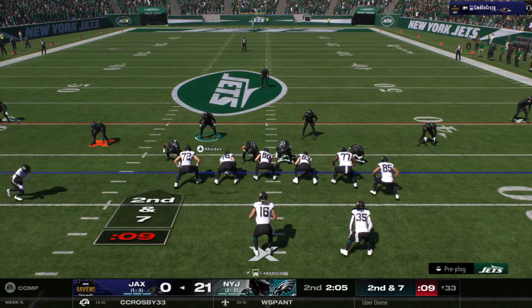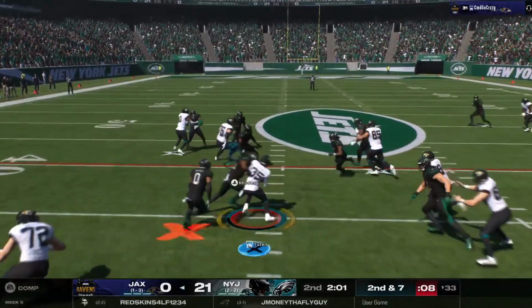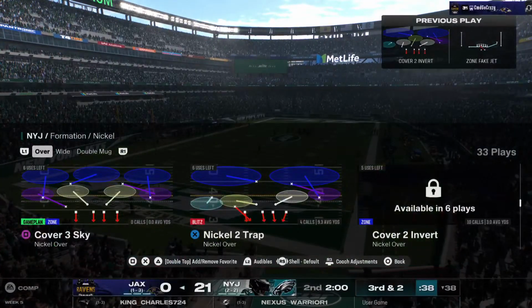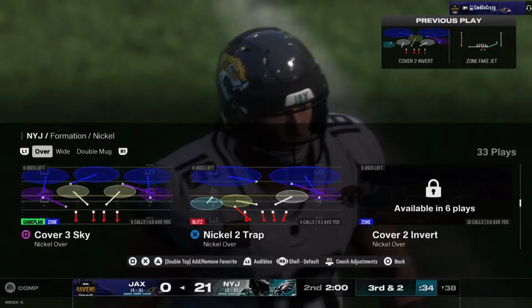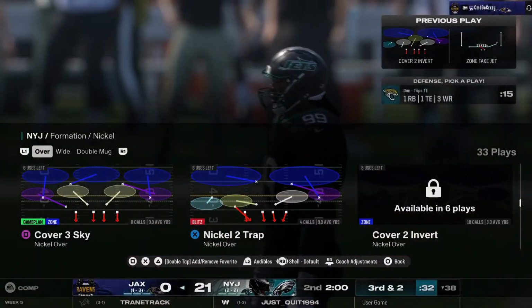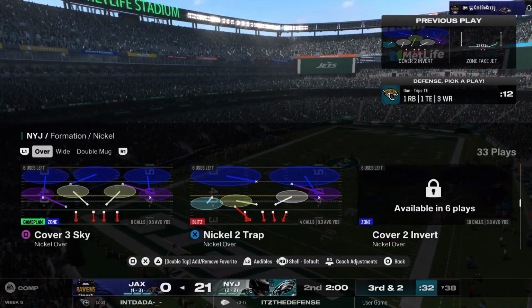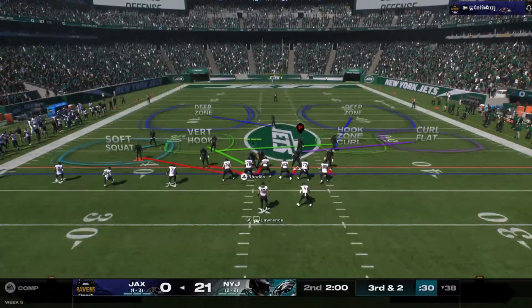And in motion is Brown. From the gun, they'll try to run it. And he'll gain about 6 there as it's up past the 35-yard line. Now a 3rd and 2.